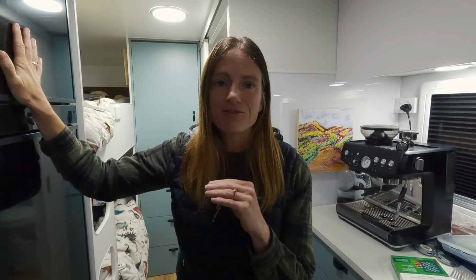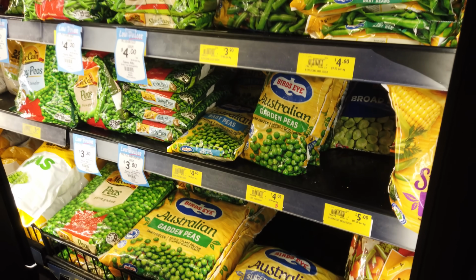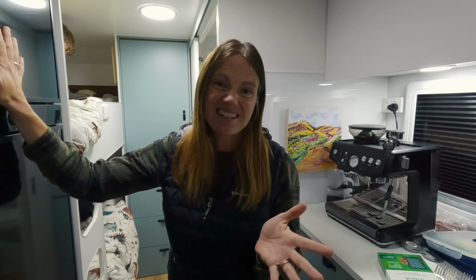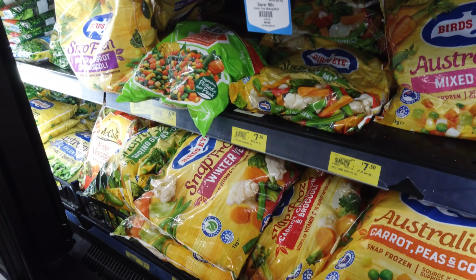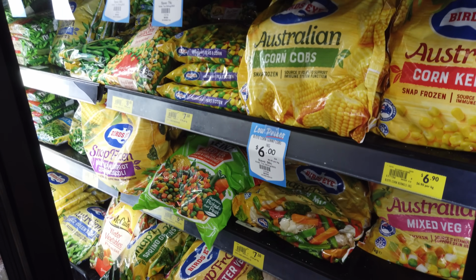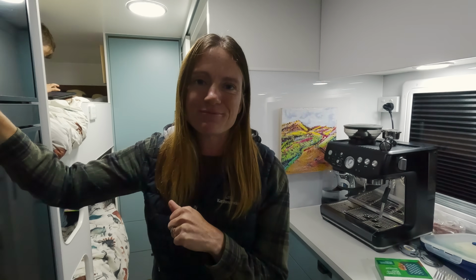Frozen peas and frozen corn are really versatile across a lot of meals that we eat, so we often have those in there as well. For us, they're the ones that we like to eat the most. They're the ones that we really think taste great, and they pack really well compared to, say, frozen broccoli, which has still got a lot of air gaps in it that you're just wasting space.